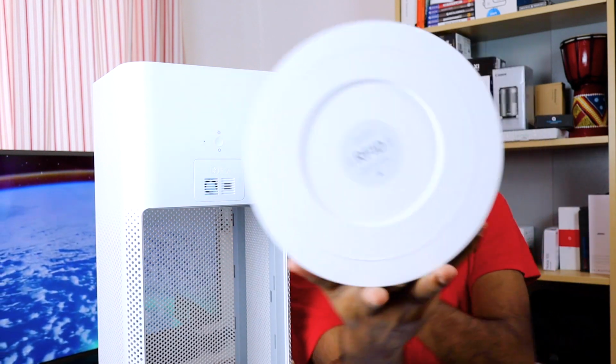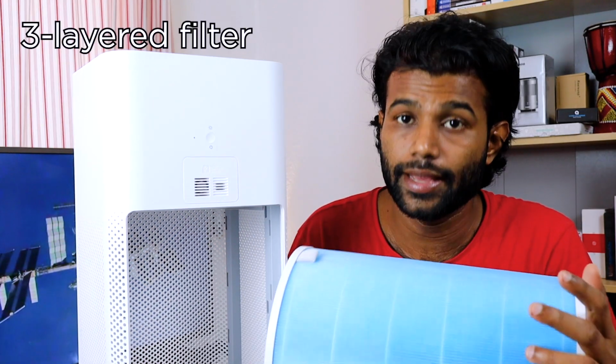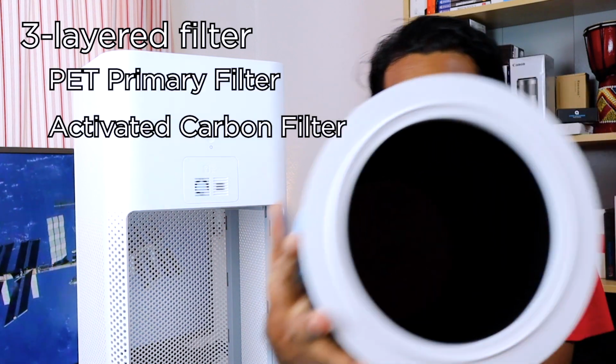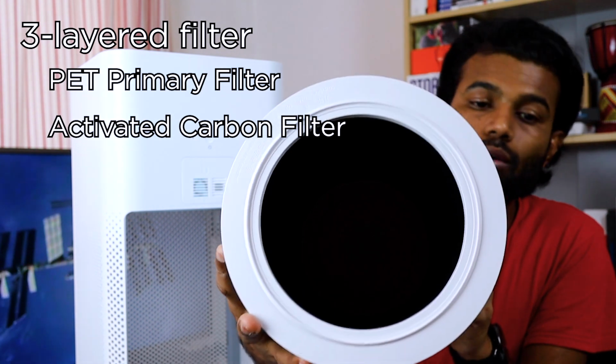If you can see, it has RFID built in, which detects if this is a proper legit Xiaomi filter or not, and also helps to detect the remaining lifetime of this filter. So this is the basic filter that I get along with the purifier. It has 3 layers. One is the outer layer, that is the blue filter, and there is the active carbon filter inside, which can catch the odors from cooking, maybe waste indoors or even toilets.